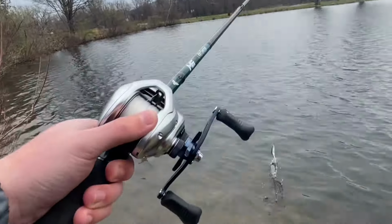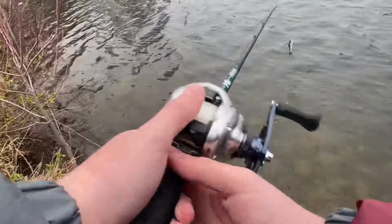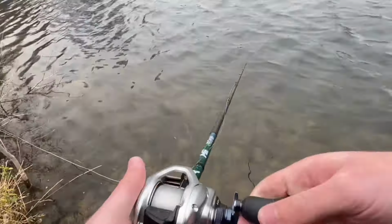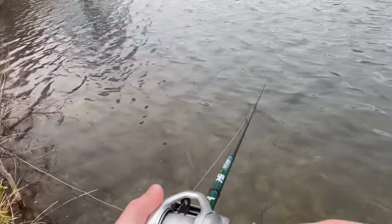First cast going in with the glide bait here. So working this shoreline, we can see if there's any fish around here feeding.